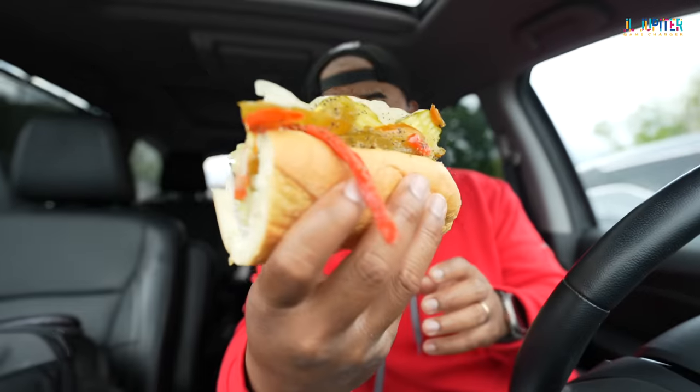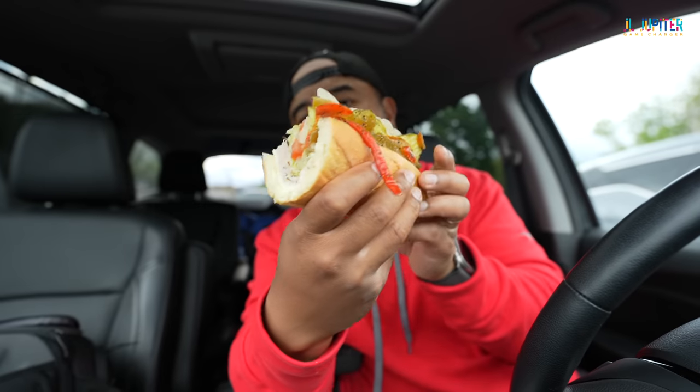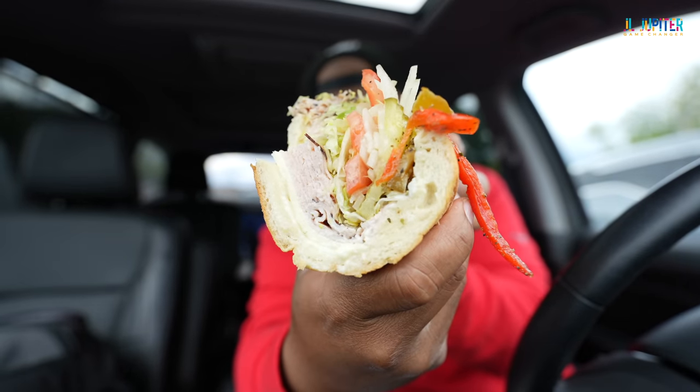That is so good. The honey maple is popping. Great bread. Great toppings. If you get the foot long, have them cut it in quarters because one person will be satisfied off of a quarter. Again, look at the layers. Thinly sliced turkey.